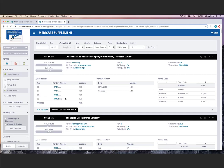This will be blank, or it does not apply to those companies or states. It will not show. It's only going to show for attained age policies, meaning each year the insured gets older, the company could be raising their costs just based upon their birthday. And we'll show you for each year, 66, 67, and so forth, what they'll pay in future years. So if you're dealing with the beneficiary and they say, well, I'm going to pay this price today, what could I expect next year? You can kind of answer that question. So that's age increase data.